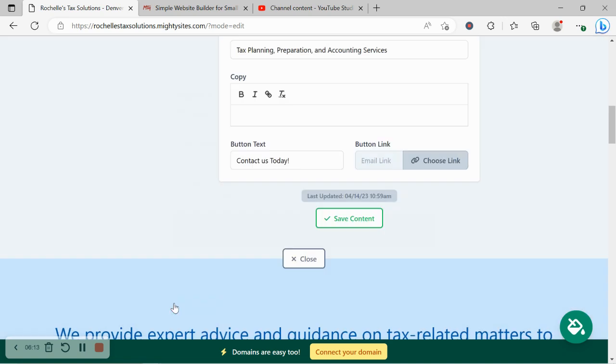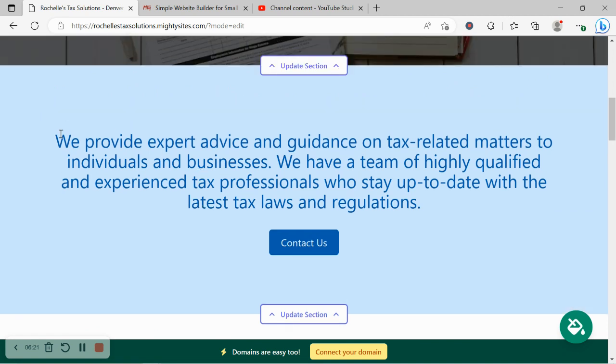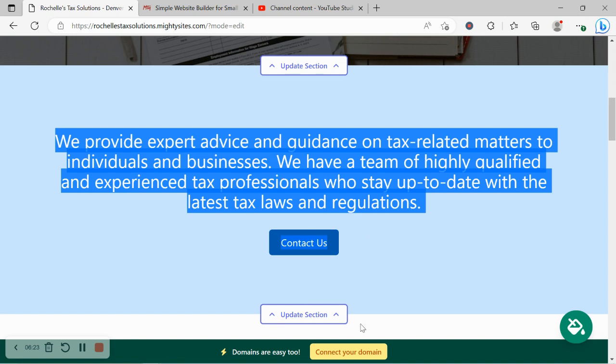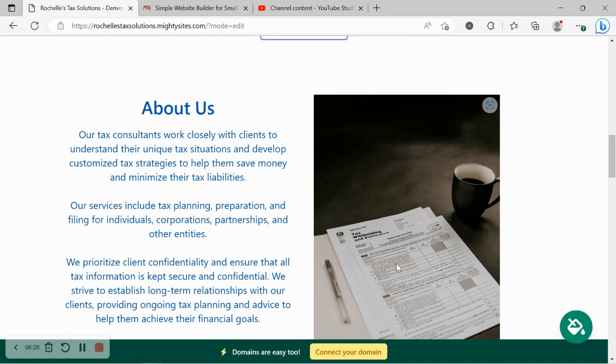Otherwise, you could upload a PDF file. So when your customers click on that button, it will automatically take them to a PDF file of your services or your rates or something along those lines. Pre-written content here, button can link to various places. Click on update section and work your magic.